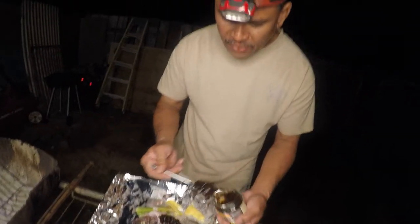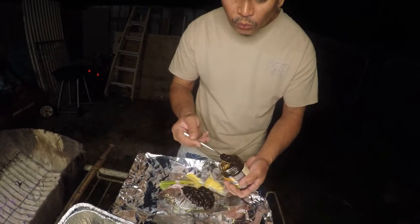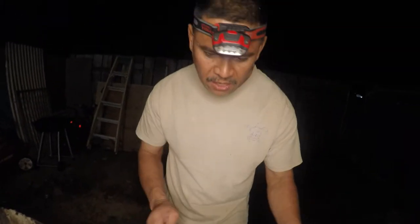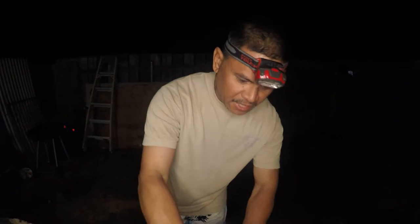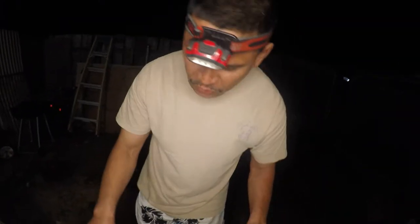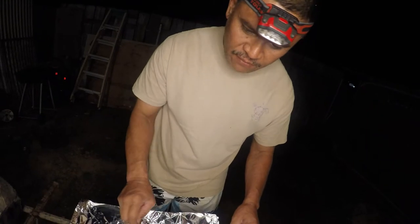Kind of up to you how much you put. You can put some, but I wouldn't go too heavy because sometimes it can come out real salty. So you don't want to put too much. But of course, you want enough in there that as the fish cooks and the water from the meat releases, you got a nice sweet gravy action going on.